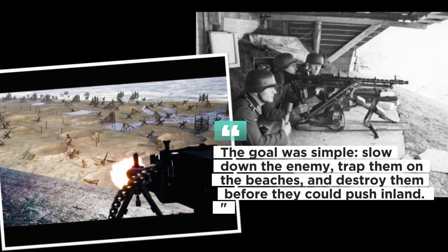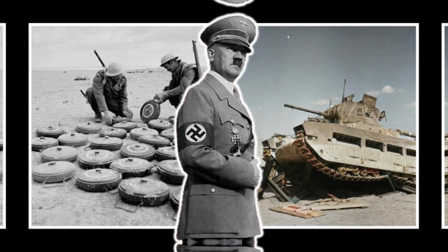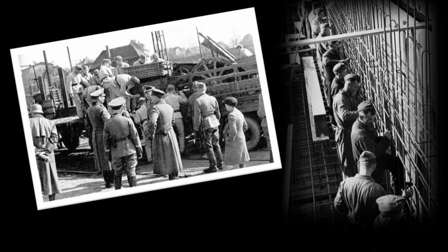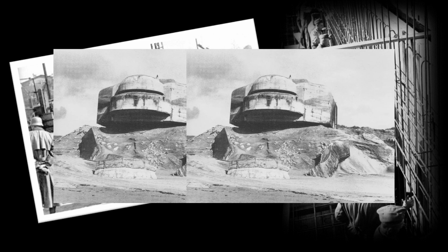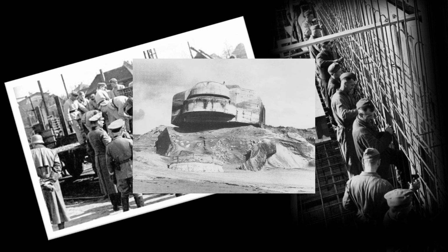But here's the catch: the Atlantic Wall wasn't a continuous barrier. It was a series of fortified areas, with the strongest defenses concentrated in key locations like Normandy and the Pas-de-Calais, where the Nazis believed an invasion was most likely to occur. This patchwork approach left certain areas exposed, and as we'll soon find out, it was these gaps in the wall that would prove fatal when the Allies launched their invasion.